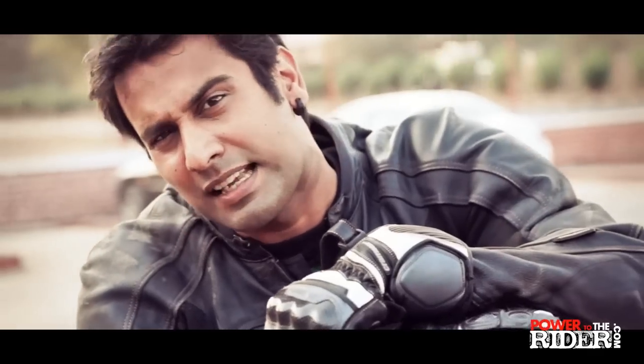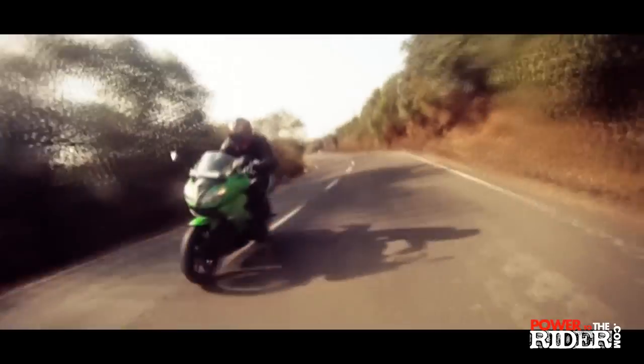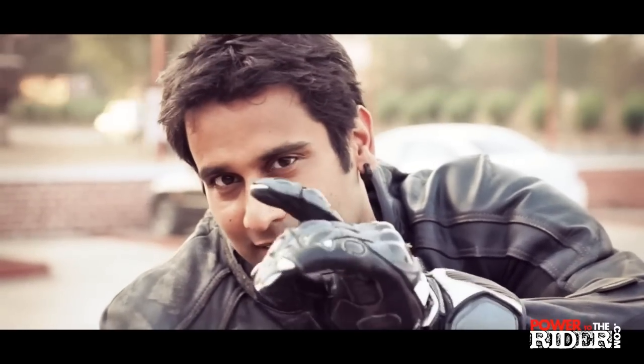Imagine riding 60 to 70 odd kilometers after your office, zipping through the traffic onto the highway, heading to big wheels motoring for a simple cup of chai. That's exactly the freedom, that's exactly the practicality which the Ninja 650R brings you.